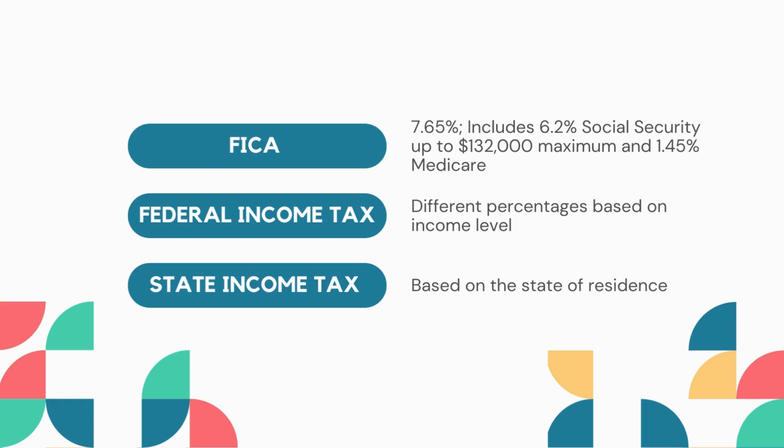State income tax is calculated according to state laws. Some states have a flat rate where everybody pays the same percentage regardless of how much money they make. Some states have a similar structure to that of the federal government, where the more you make, the larger the percentage you have to pay. But some states, like Tennessee, do not have a state income tax. It is up to each state to determine what the tax is or even if they will have one.